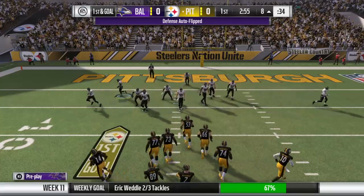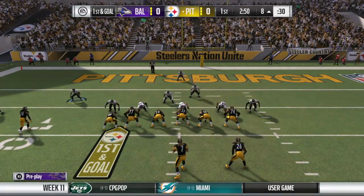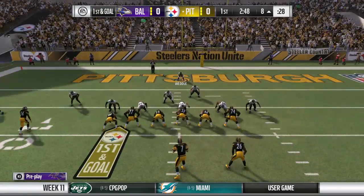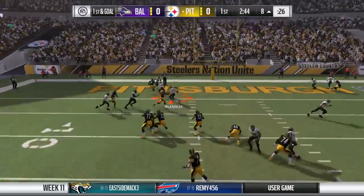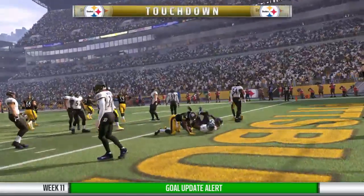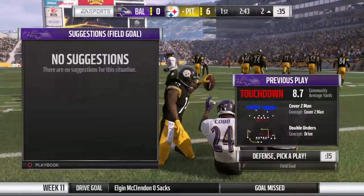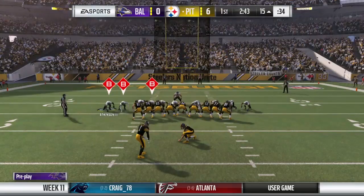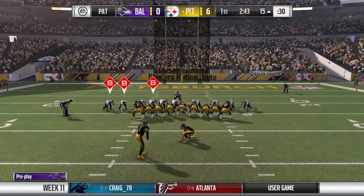Goal line offense, something they've really been emphasizing in practice lately. Now they have a chance here to put all that hard work to use. Now they'll throw it with Roethlisberger. That's caught at the 2. And he's going to take it in for a Steeler touchdown. Sammy Coates, his 3rd touchdown now on the year. And the Steelers have taken a first-quarter lead.